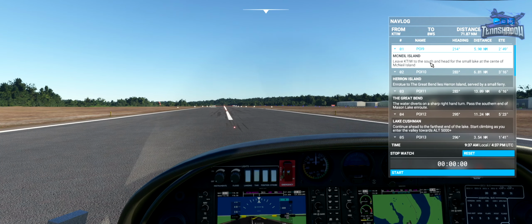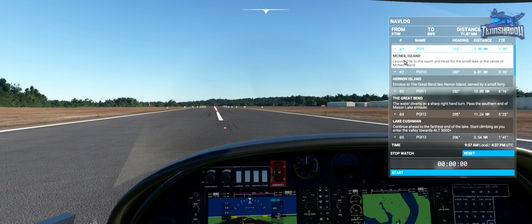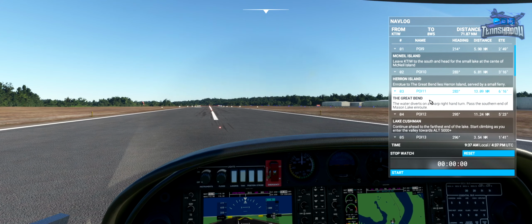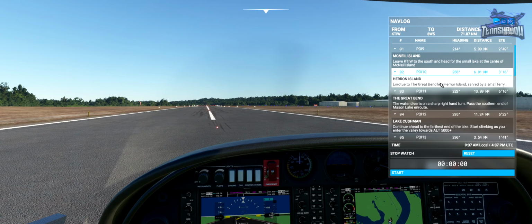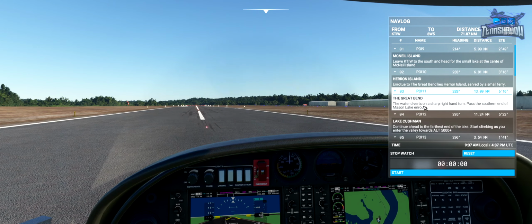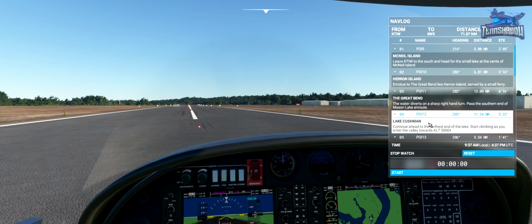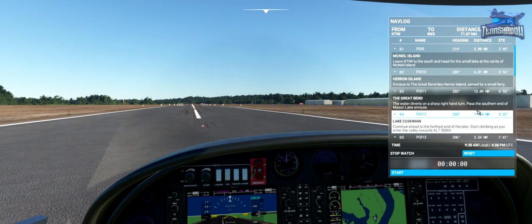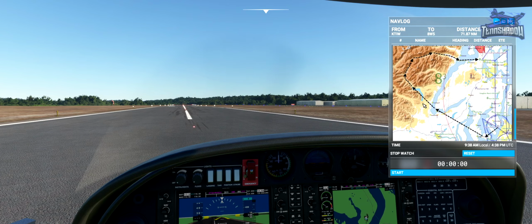We're going to leave the airport to the south and head for a small lake at the center of this island, and then go to this island. This island is served by small ferries. The water diverts on a sharp turn to the right at that great bend, and here we go. It's Lake Cushman. You see, we got to start climbing towards 5,000 because we're getting ready to hit some mountains here, and that's right here.